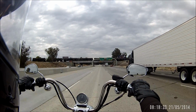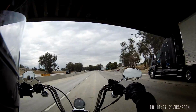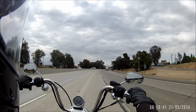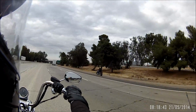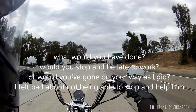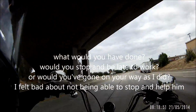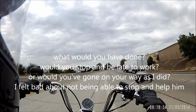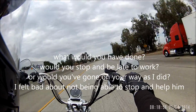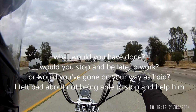Whoa. The motorcycle parked up here. Is it the CHP? Nope, just somebody broke down. Sorry, dude, but I'm on my way to work. I can't stop and help you. Sucks. If I wasn't late for work, I could stop and give him a hand, but I can't be late for work. I've never been late in the 10 years I've been working there.